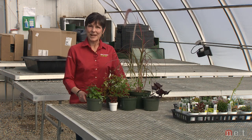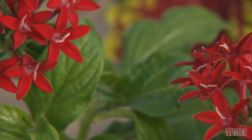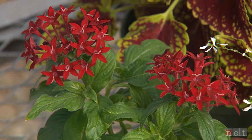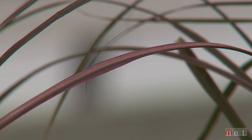Red as a color in the landscape is a little hard to come by sometimes. There are lots and lots of annuals available, like this incredible pentas, which blooms all summer long. It's an annual. You can get lots of red in the foliage of some of the coleuses, and you can get what passes for red in some of the grasses.